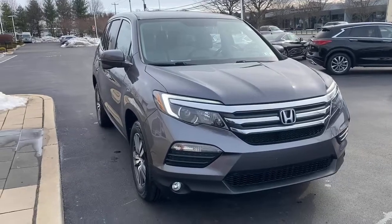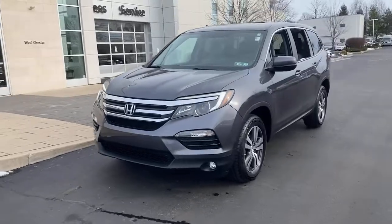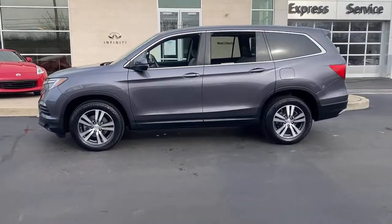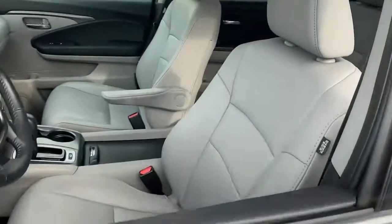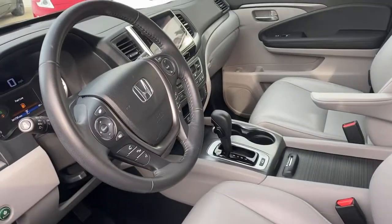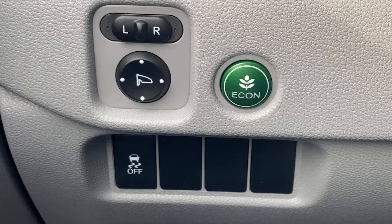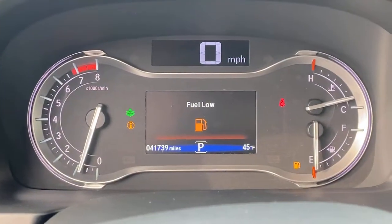Can you see yourself in the 2017 Honda Pilot? This vehicle is an outstanding buy with fewer than 45,000 miles on the odometer. Looking for a can-do family SUV? This stylish Pilot delivers a smooth, comfortable passenger experience with seating for up to 8, the latest in safety and connectivity technology, powerful performance, all-wheel drive, and ample cargo space.